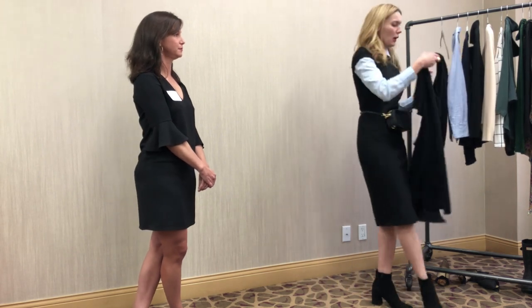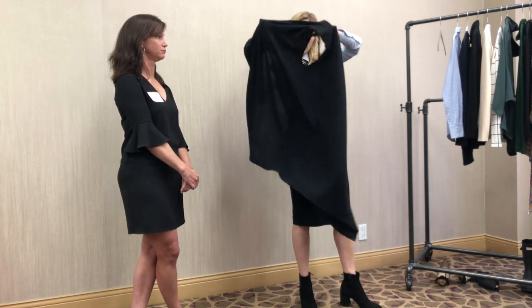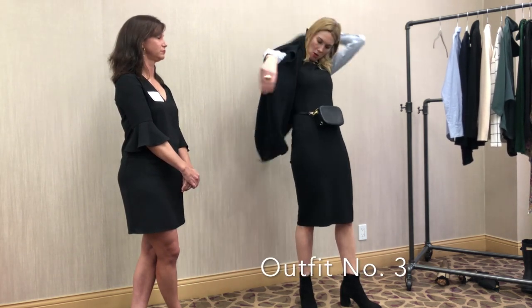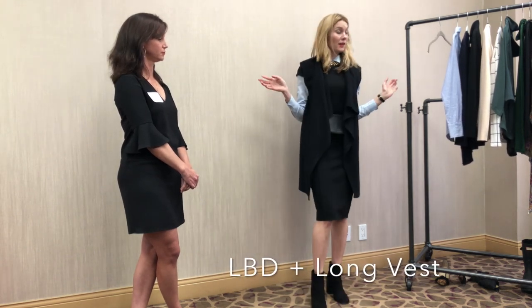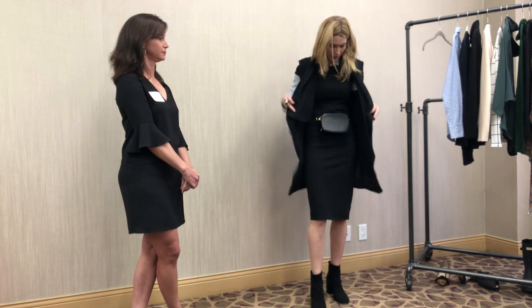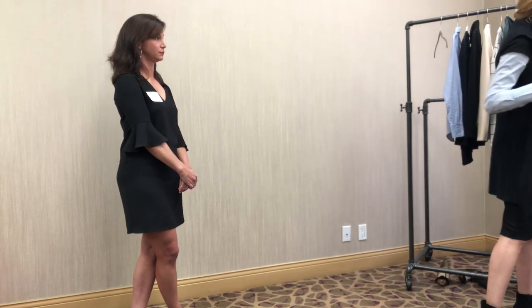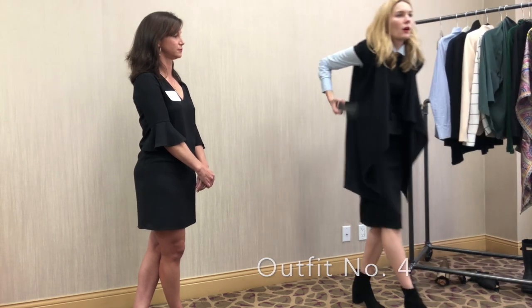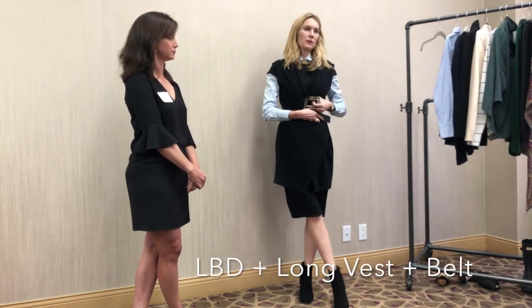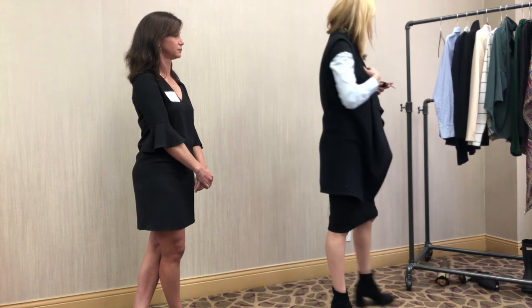Another way to easily change up a little black dress would be a long vest. You can wear it like this, and my fanny pack still looks cute. You could even have the fanny pack on top to give yourself a waistline, so that's always important. I did also bring a belt like this. So, easy way to change your little black dress.